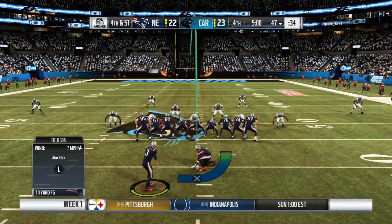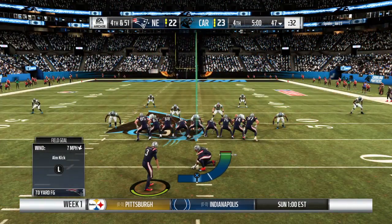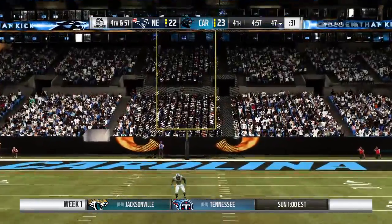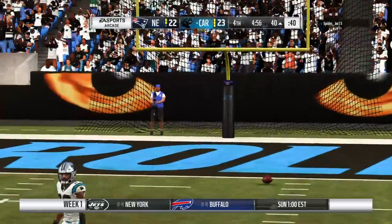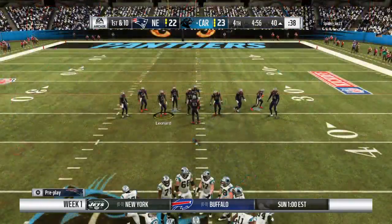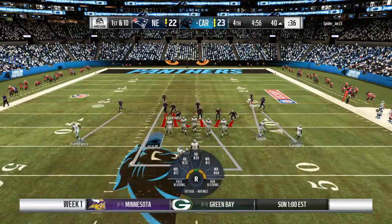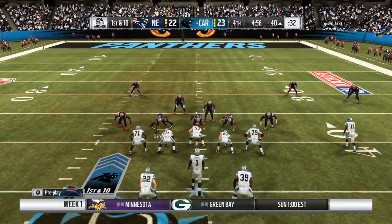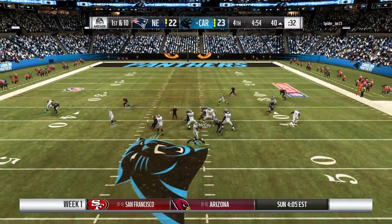So on 4th down, out trots the kicker in a big spot here. This for a 4th quarter lead. And as is to be expected, this is nowhere near being good from that distance. And this score will stay right where it is. Well, he does have a good leg. I'll give him that. But not that good. Not by a long shot.